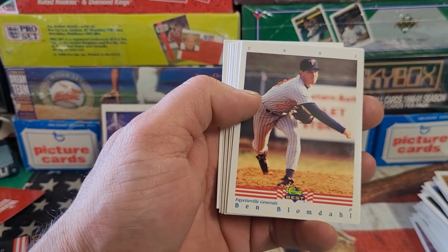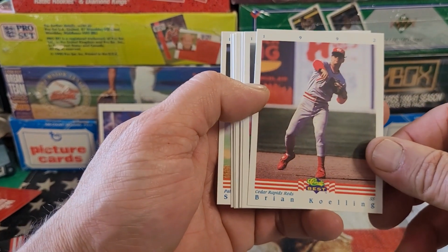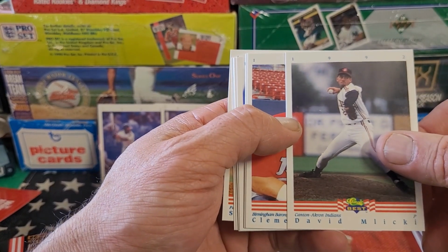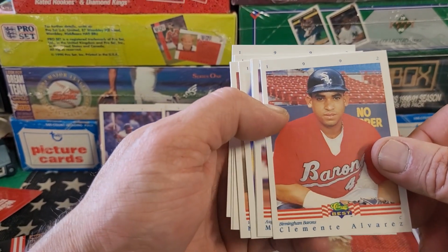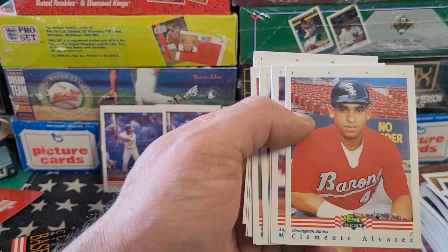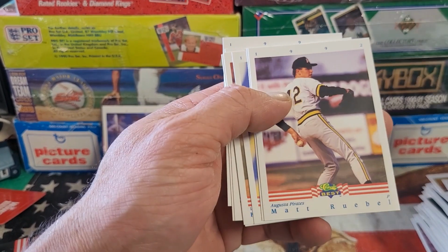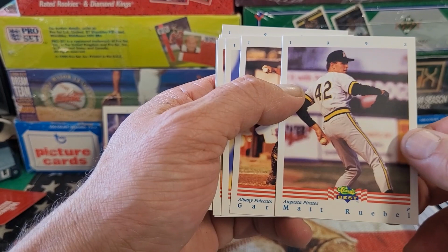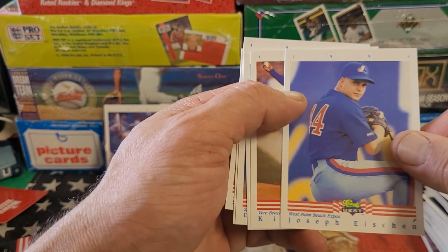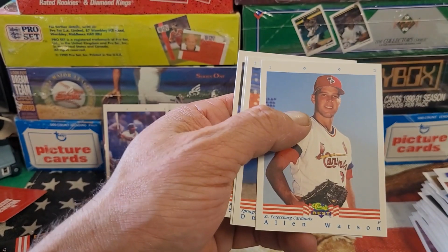Alright, we got Ben Blumdahl. Brian Culling. David Milicki. Whatever. Clemente Alvarez. Now, he's got a great first name, but, yeah, no, I don't think so. It was with the Birmingham Barons. Did not turn into Hank Aaron, for sure. Matt Cubel. Gary Heimel. Joseph Eichen. Kiki Jones. Kiki.